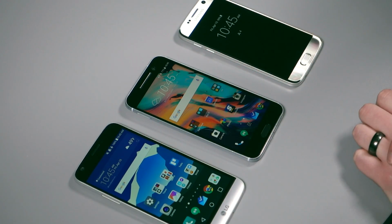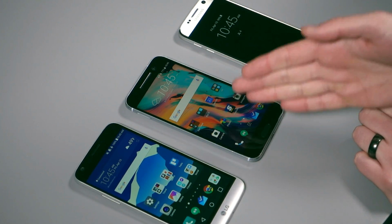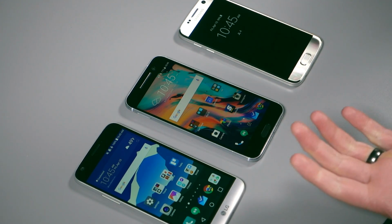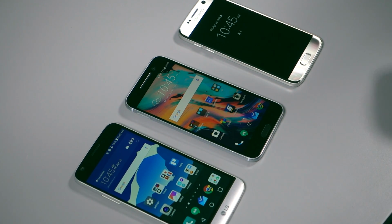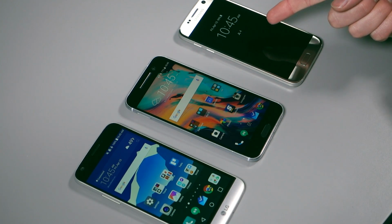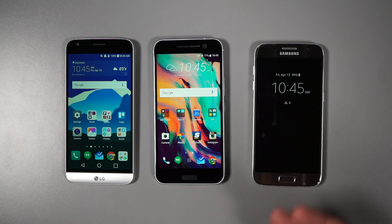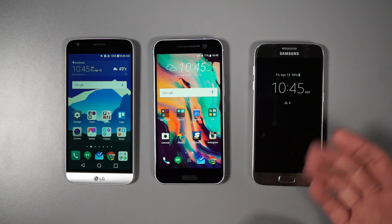AMOLED, LCD, sort of bottom level LCD, probably upper tier LCD, and then really, really nice top of the line AMOLED. In terms of other specs, in the US, we have Snapdragon 820s in all three of these phones. This S7 actually happens to be an Exynos model from overseas, and honestly, I wish the Exynos was everywhere. My battery life on this has been phenomenal. Performance has been phenomenal.